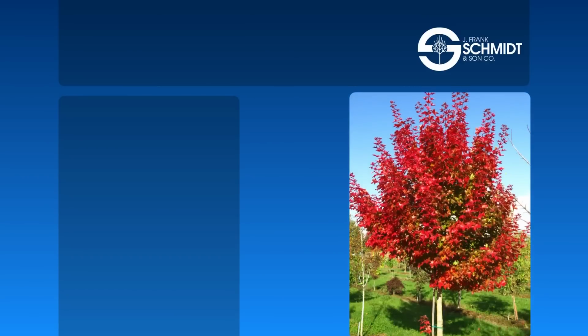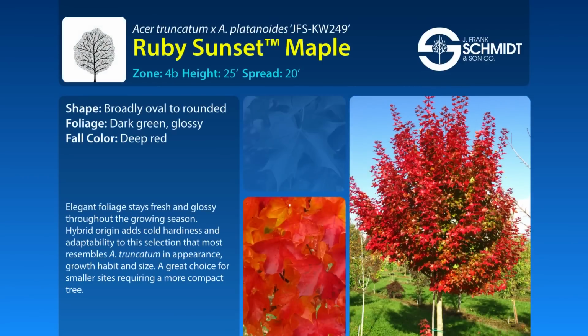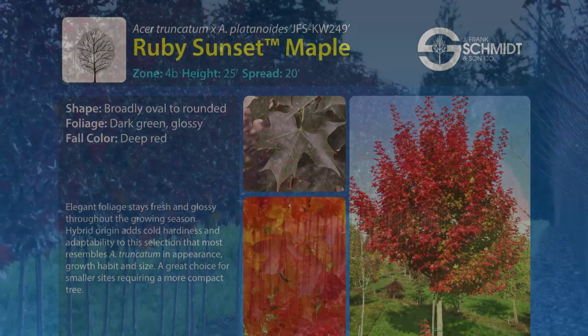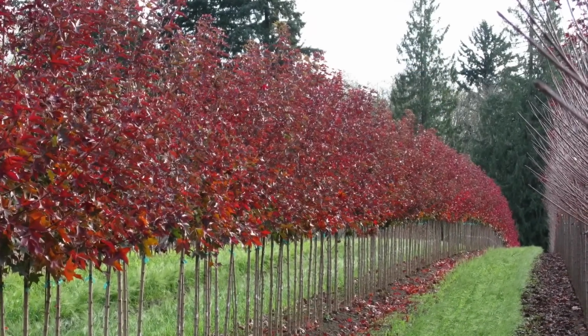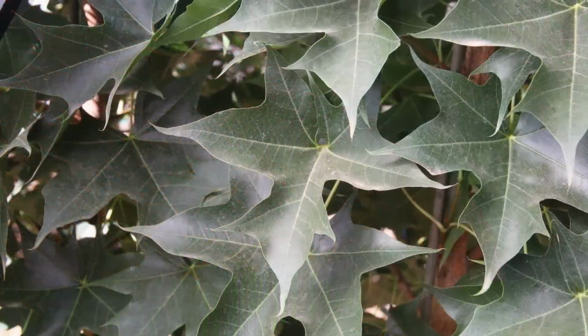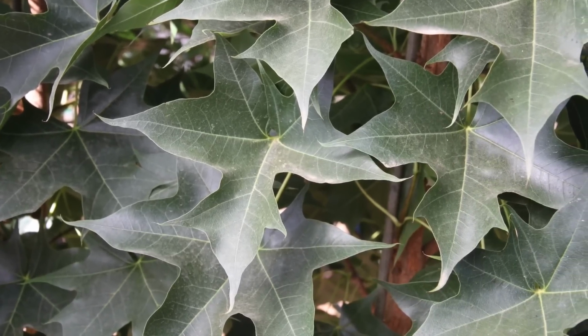Elegant leaves of Ruby Sunset Maple emerge pale green and purple-tinged in spring before maturing to glossy dark green. Foliage boasts heat and tatter resistance through the hot summer months before turning deep ruby red in autumn. Cold hardiness and adaptability are attributes of this resilient offspring of Asian and European species.